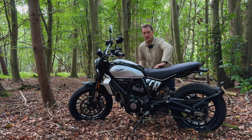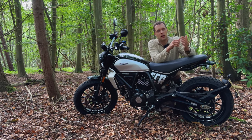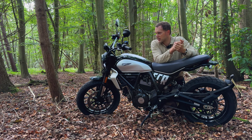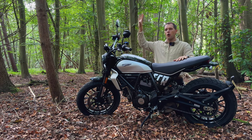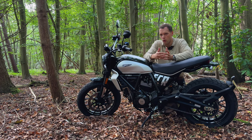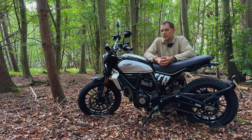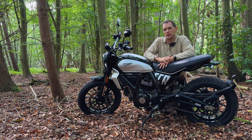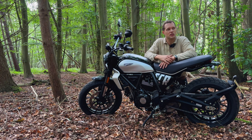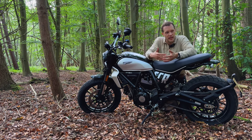Ducati may like to slightly position the Scrambler range as almost a sub-brand, but for me, this is an out-and-out Ducati. You can feel all of that racing and performance pedigree here coursing through its veins. It's a phenomenally good handling bike. It feels like a lamb in spring dancing around the fields. It's got that beautiful, joyful element to it. It's so light, it's so nimble.